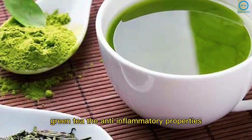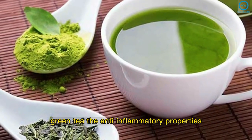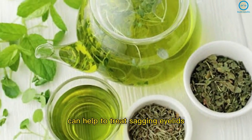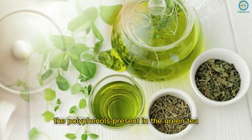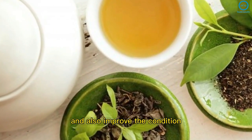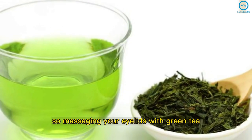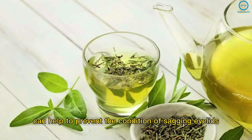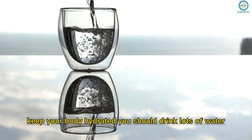Green tea. The anti-inflammatory properties and antioxidants in green tea can help to treat sagging eyelids. The polyphenols present in the green tea can help to promote elasticity and also improve the condition. So massaging your eyelids with green tea water or drinking green tea regularly can help to prevent the condition of sagging eyelids.